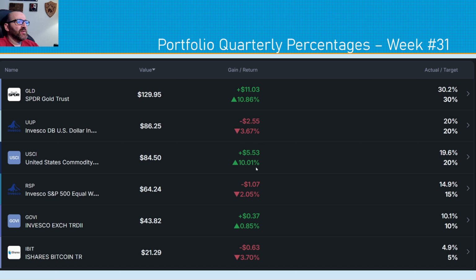Commodities up 10.01% for a market gain of $5.53. So 20% gain in the portfolio just from inflation assets like commodities and gold. So doing great. Stocks down 2.05% for a market loss of $1.07. Bonds up 0.85% for a market gain of 37 cents.